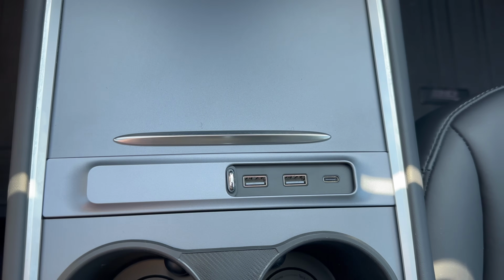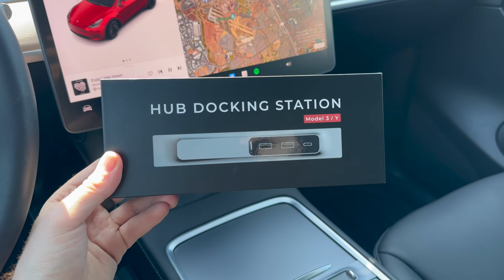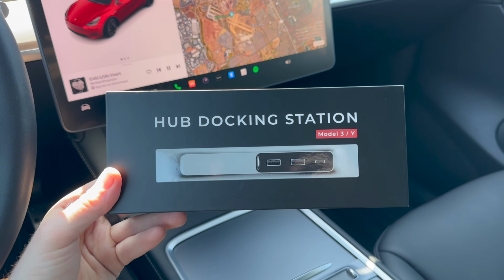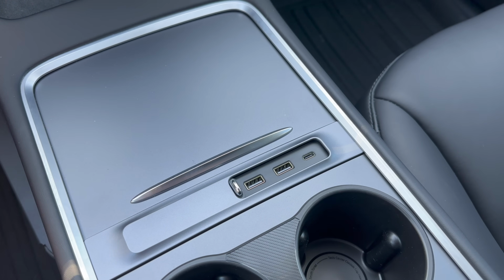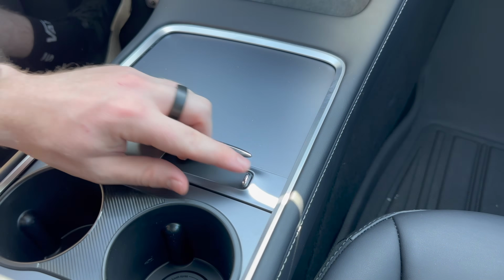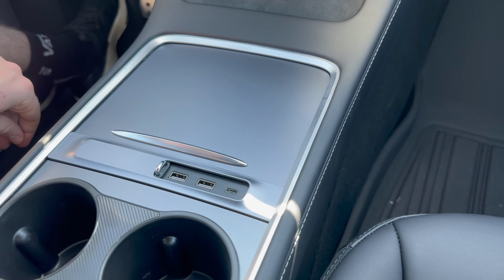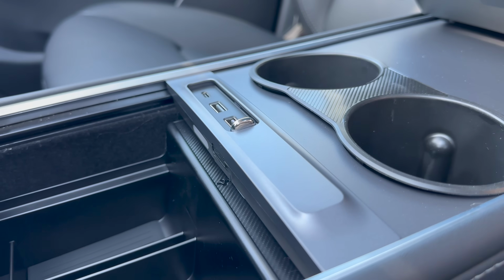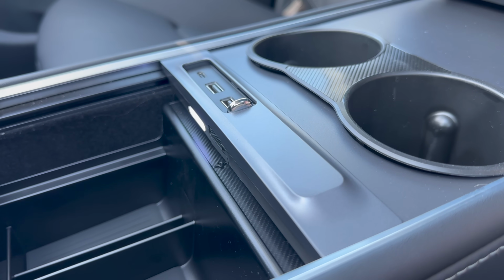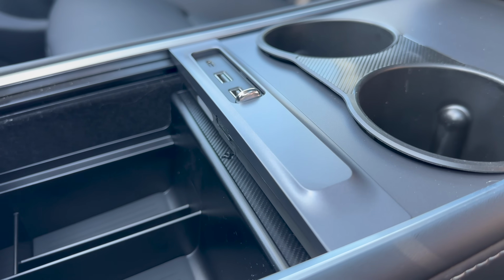It's a USB hub for the Model 3 and Model Y that sits in your center console. Basically, this splits the existing two USB-C ports in the front and gives you a total of 3 ports: one USB-C and 2 USB-A, with a little sliding mechanism that hides and shows the ports when you need them. This could be a good solution if you're looking to charge multiple devices, or you've got flash drives and media stuff, like with music, that doesn't have USB-C and you just want to use USB-A. That could be nice here too.